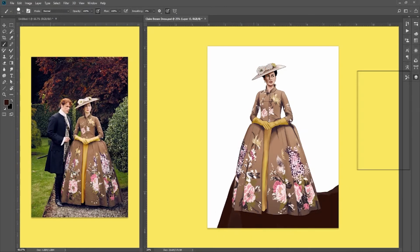Now here comes the background. The background I did struggle with a little bit. I did keep trying to play around with it, play with colors, opacity, and everything like that, but I think in the long run it turned out.